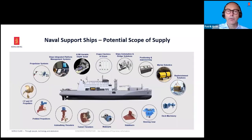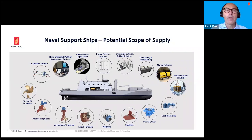For naval support ships, sometimes referred to as light gray vessels, Kongsberg can offer a large number of products, all based on commercial off-the-shelf equipment. I estimate around 400 to 500 different products depending on how we calculate. Products used for these ship types have large commonality with equipment in commercial shipbuilding. Coast Guard and other governmental ships often fall under this category. The strategy to design equipment for multiple variants of vessels drives cost efficiency, and we believe that is important.